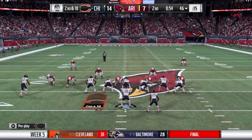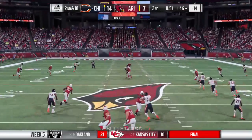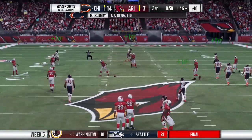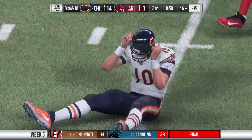Hurry up, here we go. 3-19. Now Trubisky to throw. Over the middle. It's incomplete. The tight end Cameron Brate was the target, and it'll bring up third down.